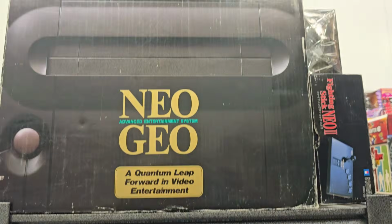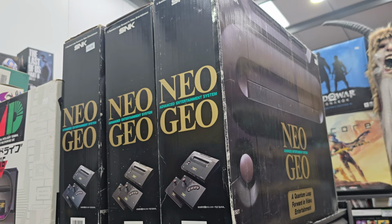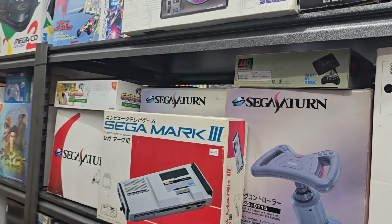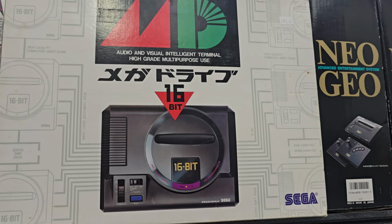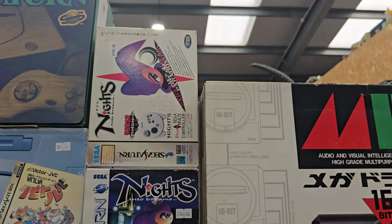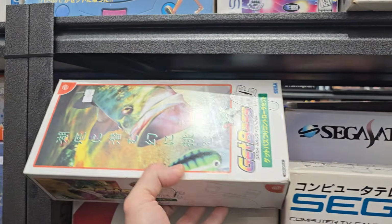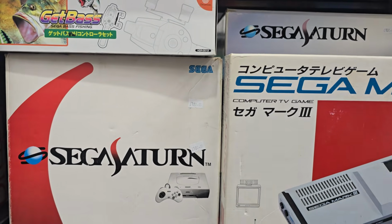FM Towns Marty 2, and we have not one, but we have 3 Neo Geos here, and we've got another one upstairs, so we've actually got 4 Neo Geo AES consoles, which I never thought I'd be able to say. Right, mainly Sega here. We've got some Japanese Mega Drives, there's about 3 of them there. A couple of the Knights controller sets, that's the American one, that's the Japanese. Some nice limited Japanese Sega Saturns. We've got the Japanese Bass Fishing, which is about £500 cheaper than the UK one.